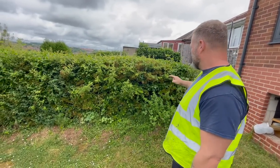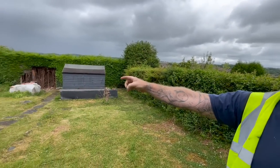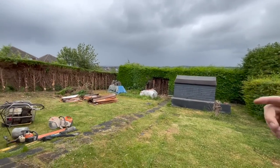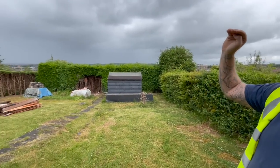So what we're going to do, we're going to rip this hedge out here. We're ripping them conifers out at the bottom. And where the conifers have been trimmed back, they are staying in. This is a three-foot size of fencing, all different heights. It's going to be stepping down, going flat. We haven't decided what we're going to be doing at the bottom.